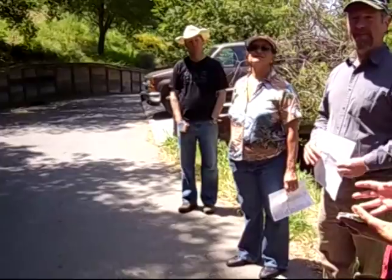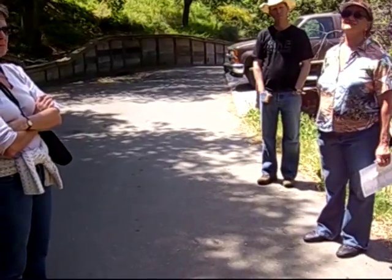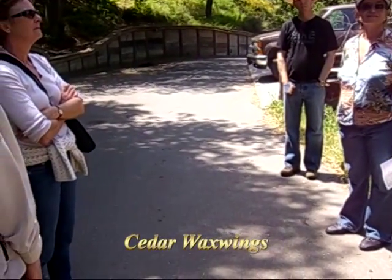But meanwhile, if you look out and you see tight-knit little flocks going zoom, it's almost certainly that. And if you happen to have a locust tree on your property, that's what they're particularly thrilled about right now. The locusts are blooming, and the ones on our street are filled with cedar waxwings.